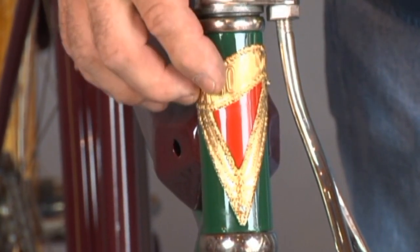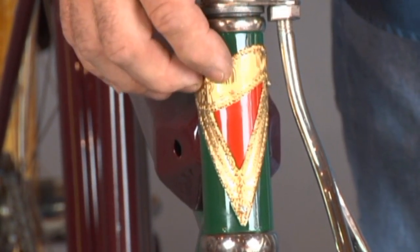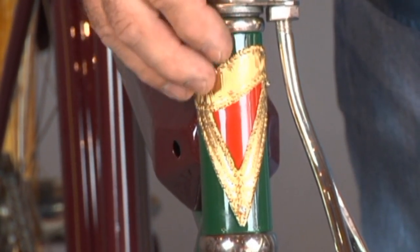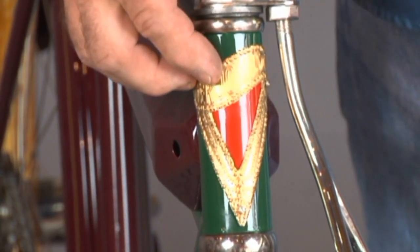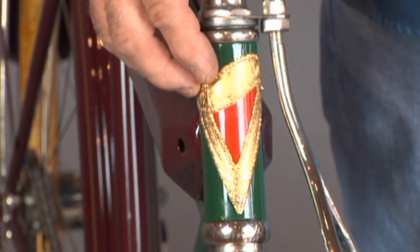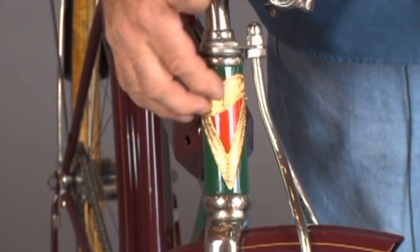As far as I know, there was no particular rhyme or reason as to what style or plating of badge they would have put on any particular bike. It may have come down to the person assembling the bike deciding, you know, this one looks good on this bike, this one looks good on that bike. But again, these probably would have been made in-house.